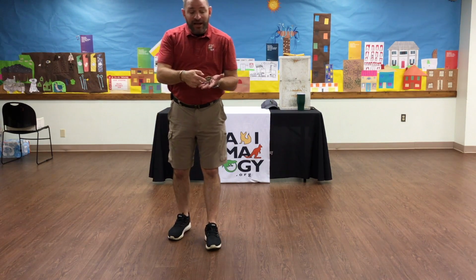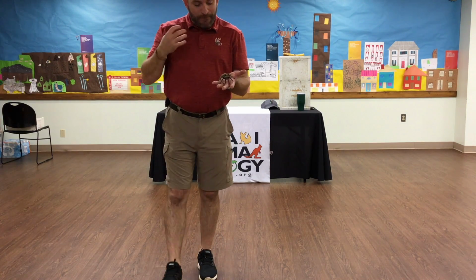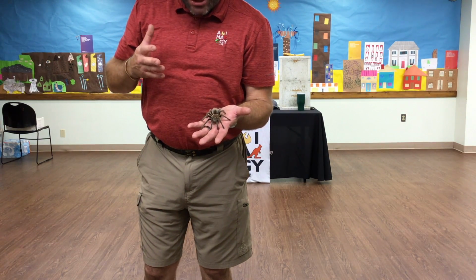And the same modified mouth parts grab a hold of prey, dragging it to the jaws where they grind it up and drink it. They grind up their prey to get it into that very liquid state, kind of like a milkshake for us.